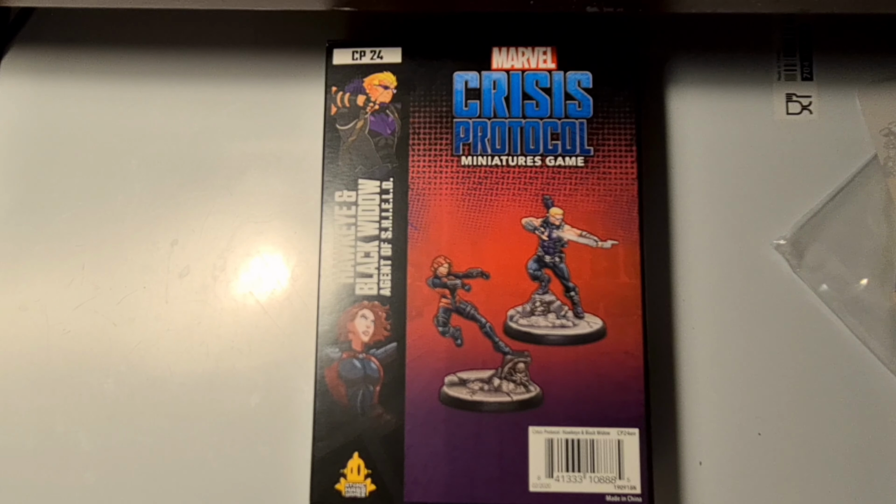So the next one hopefully should be Gamora and Nebula, or failing that it'll be Proxima Midnight and Corvus Glaive. Depends on which one turns up first, because they're both due.